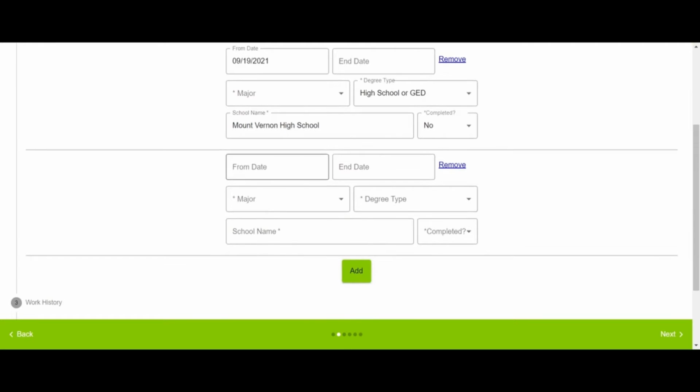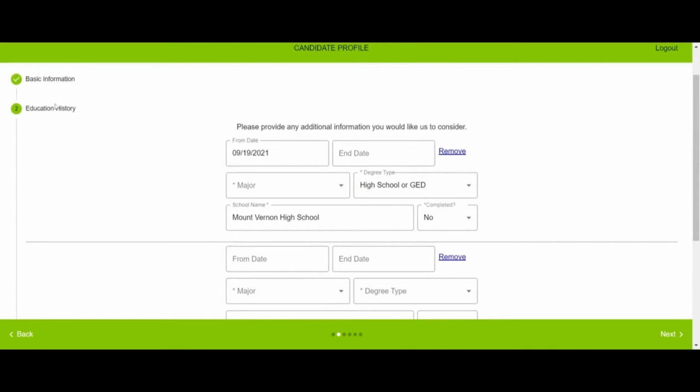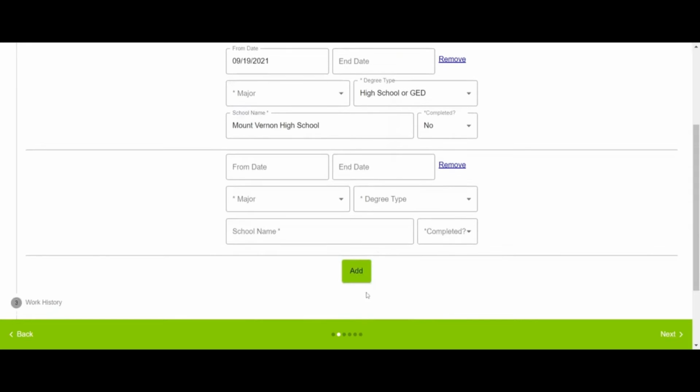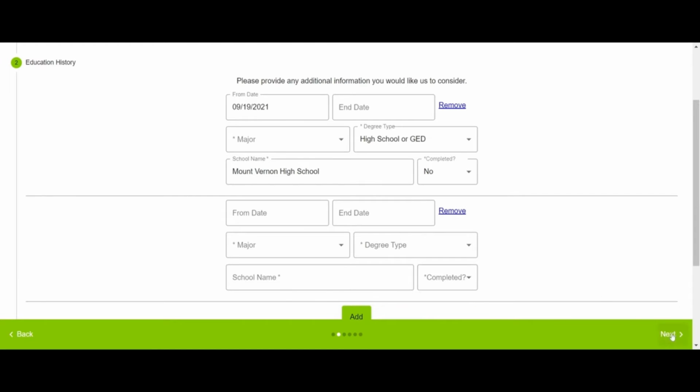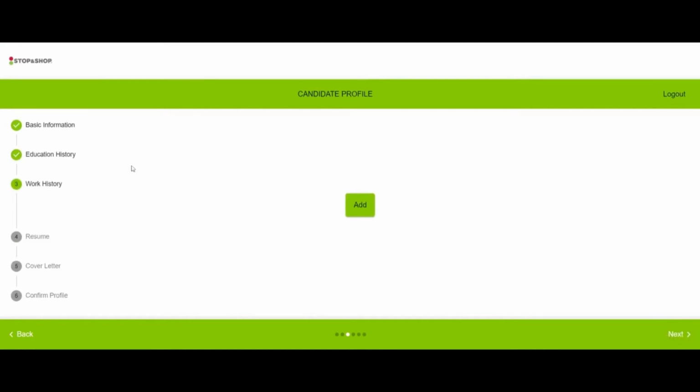That looks like we want to add another type of school, so this could be an other educational program you might be taking. So you can add another school, anything that refers to your education that you would like them to consider. So we are going to go to next, and let's see if yep, it went through. Now work history. Here, it looks like you just go next, and upload your resume and hit submit.